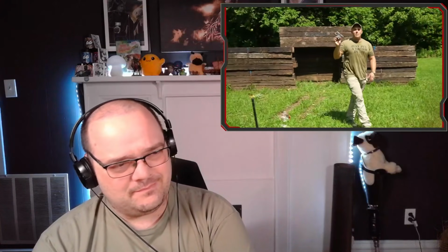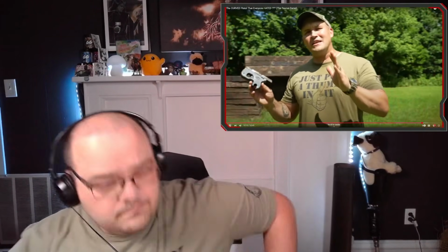So, what are my final thoughts on the Taurus Curve? Is this the worst concealed carry pistol ever created? I could see arguments on both sides for why it would be the worst concealed carry pistol ever created and why it's not the number one worst concealed carry pistol ever created. Okay. But I'm going to leave that one to you. What do you think? Let me know in the comment section down below.